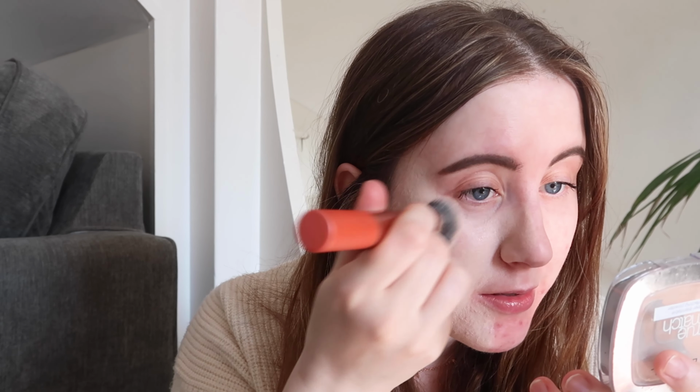But it's going on pretty well actually, and I'm just stippling it in and I almost feel like it's covering my pigmentation almost immediately. Honestly, you guys, I feel like it gives off such a really nice glow already.